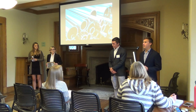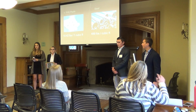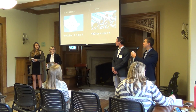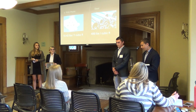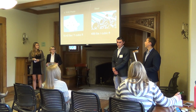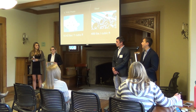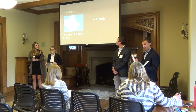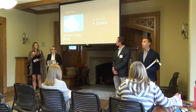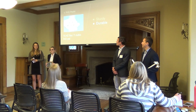Most of these devices are made out of steel or aluminum, and albeit they are quite durable and strong, they oftentimes suffer from heaviness. So we substituted PVC for these tube beams, and this often weighs less than a pound per foot of tubing, whereas steel can weigh up to 10 pounds per foot of tubing. PVC has the sturdiness and durability needed to hold these devices and can support up to 542 pounds per square inch before breaking. So we think it is definitely durable enough for the job.